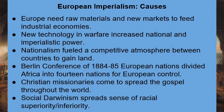Christian missionaries come to spread the gospel throughout the world. So if you remember all the way back, possibly in first grade, you learned about your 3 G's: gold, God, and glory. And so we have the gold with industry. People want raw supplies, specie, precious metals, gems, and spices, and of course markets and all those good things. And now you have the God.